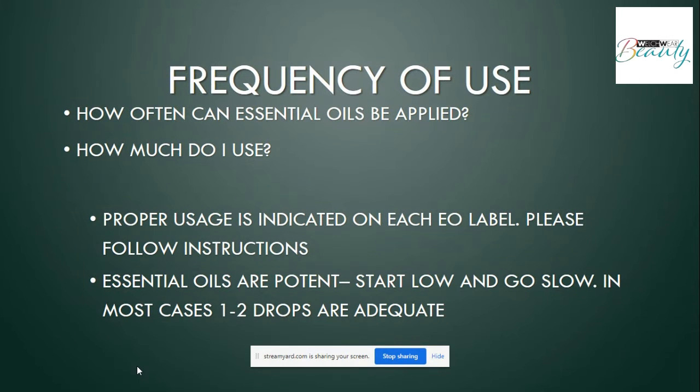How often can I use essential oils? As much as you choose. From the top of my day before I roll out of bed to getting back in my bed, I am oiling up. I have my favorites that stay in my purse that I'm rubbing on all through the day. This is Breathe Again. It's magnificent. I start the day with Abundance. We talked about that. I absolutely start the day with Sacred Frankincense.